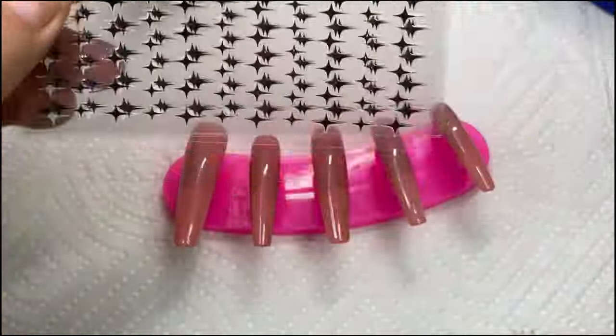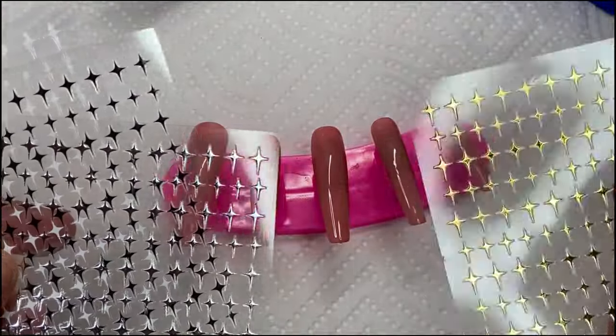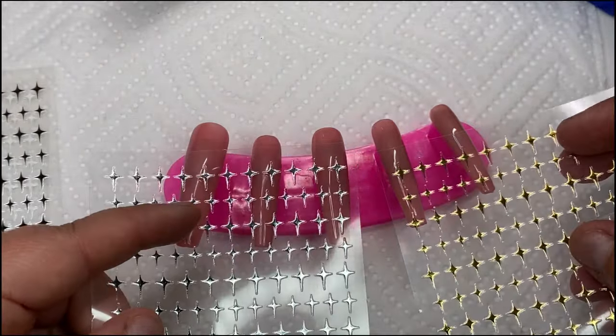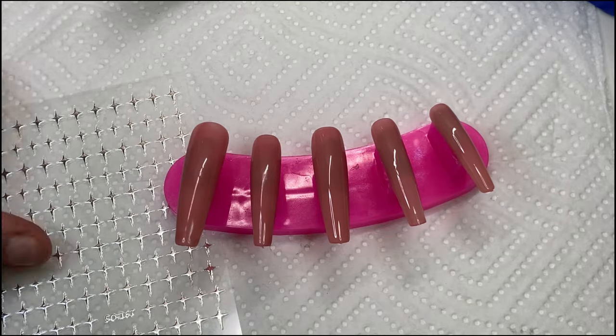After my second coat was cured, I took the star stickers from today's Temu haul and used my pointed tweezers to take them off the sheet. They were very easy to pull off and not thin or fragile. I placed them in alternate areas throughout the nails and used a silicone tool to flatten them down.